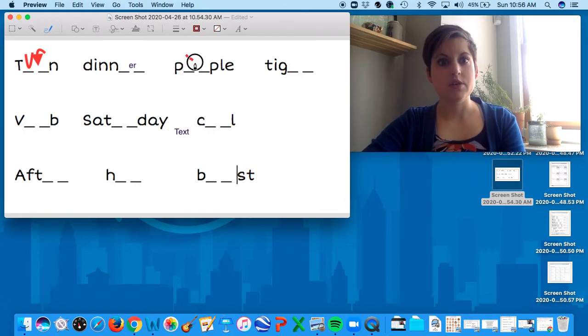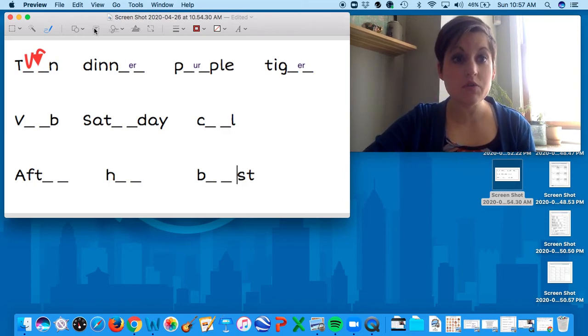Next one, I know Trin is going to know this one, and it is purple. Yep, and it's a U and an R. That one we should know really well by now because it's a color word. Our next one, tiger. Yep, an ER because it's at the end of our word. If we had a UR there, that would look a little crazy.